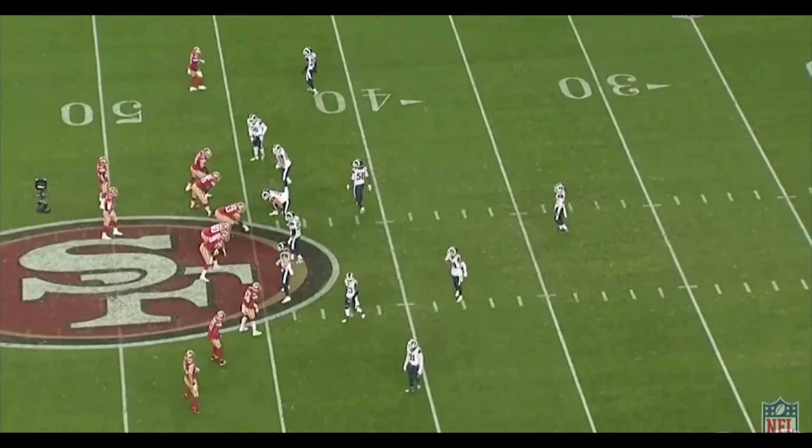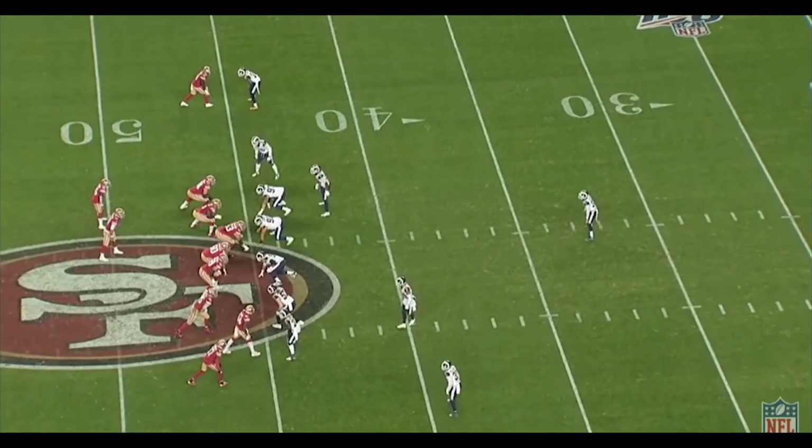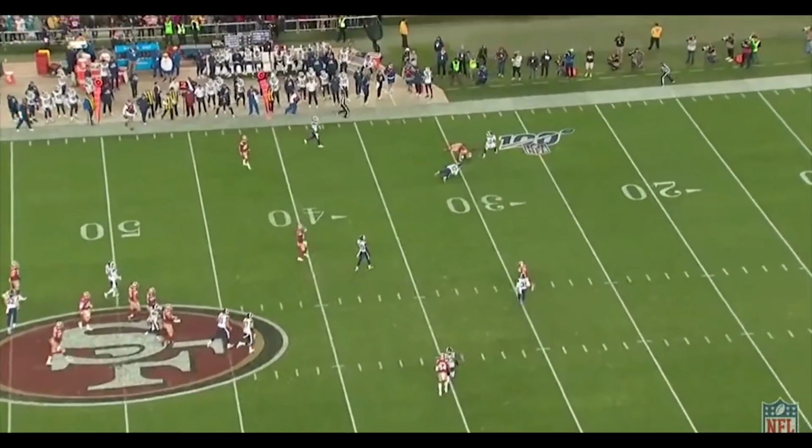A few plays later on the same drive, we're going to get Kittle for a big gain. While this seems like another time when we're just working Kittle, it's just the result of Jimmy working the coverage, and why this team is able to have an explosive offense.